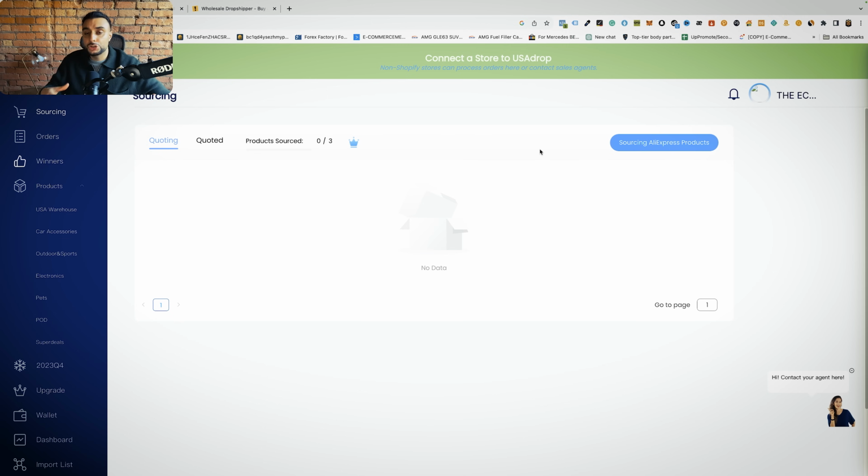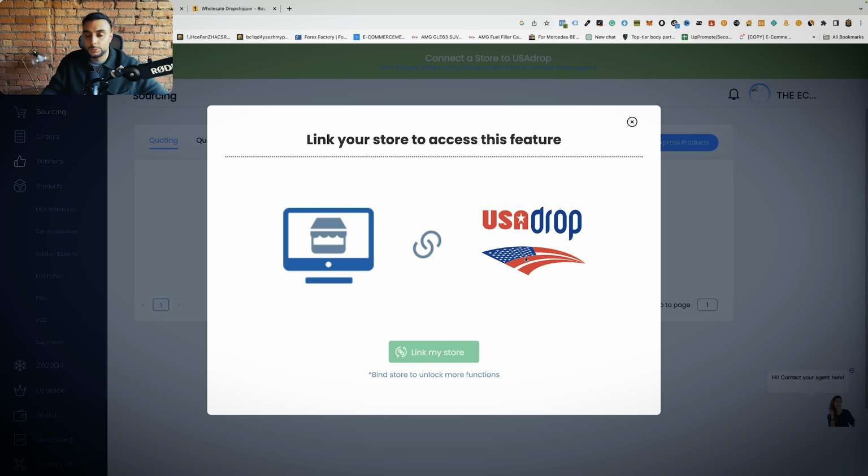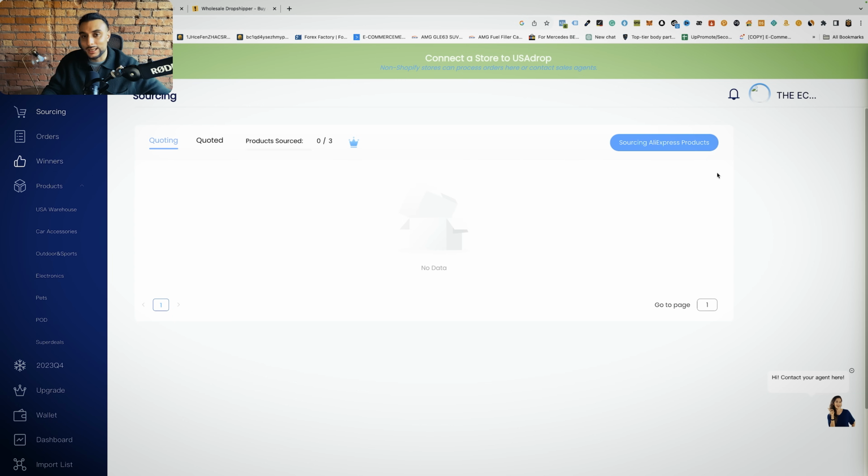Now, they also have a sourcing feature as well, and all you have to do is go to the sourcing section, sourcing AliExpress product, link USA Drop to your store, add the AliExpress link to what you want to sell, and they will give you that information on what they can do with the same product.